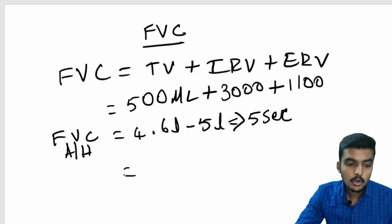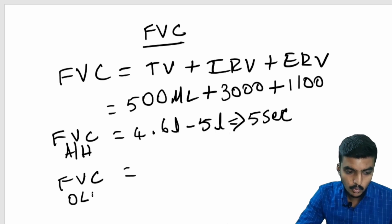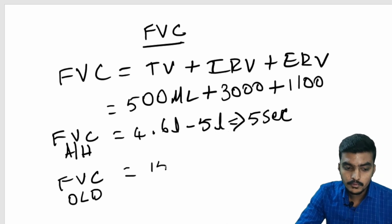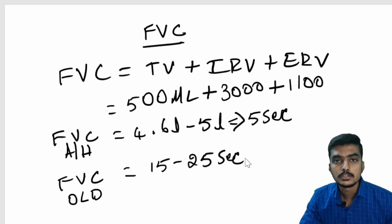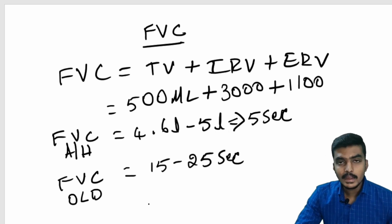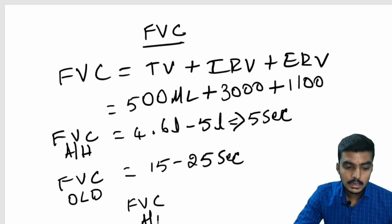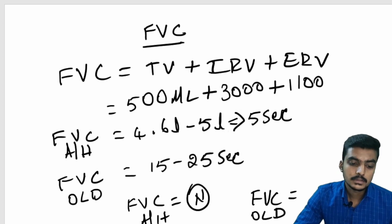So the same volume of air can be expired by a person suffering from obstructive lung disease, OLD, but it can take around 15 to 25 seconds to expire these 4.5 to 5 liters. The problem with FVC is that it does not have a time equation. At the end of the pulmonary function test, in an apparently healthy individual, FVC is normal, and the FVC in the obstructive lung disease person is also normal.